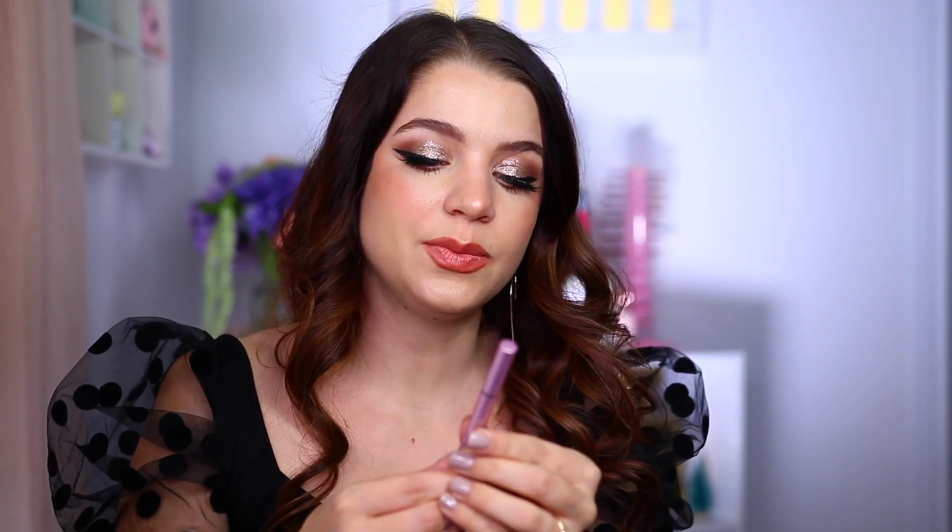Next up, I have an eyeliner. This one is from Too Faced. It's their Better Than Sex liquid eyeliner. I don't absolutely love this, but I do like it. It's the liner I have on today. It's nice and black. The reason I say I don't love it is because I feel if you get this too close to your inner corner, it does get liquidy, and it does kind of bleed a little bit.